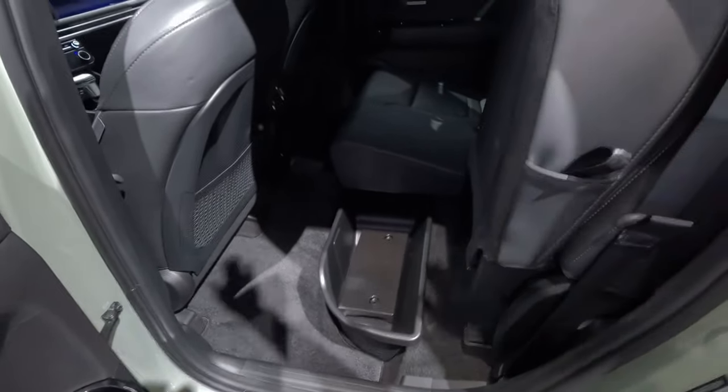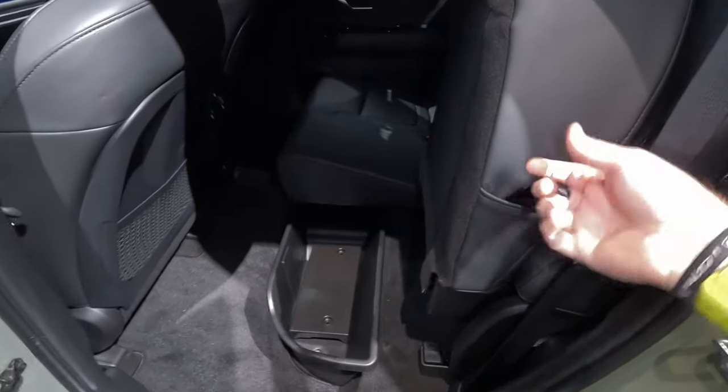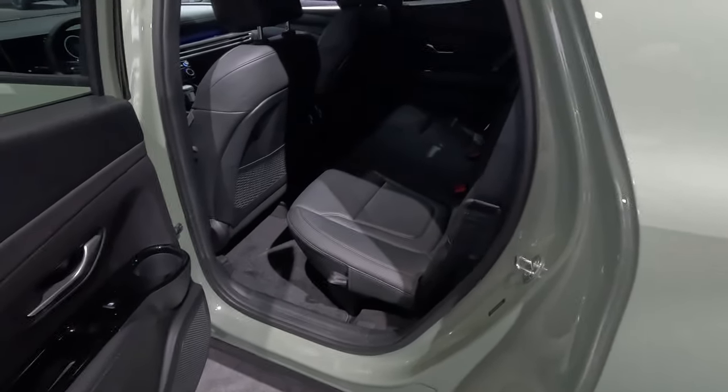Vehicles like the new Toyota Tacoma do a great job on their non-hybrid models of giving you underfloor storage. But I think when we're talking about these unibody crossover trucks, I think Honda Ridgeline is still the best for under seat storage back in the back.